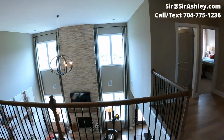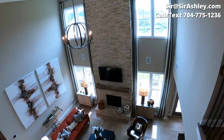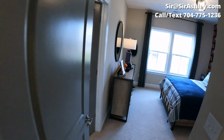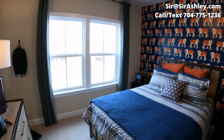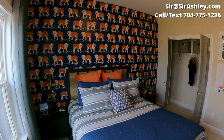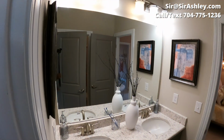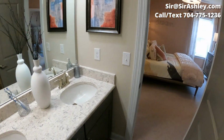Take a look at this living room from up here. Absolutely beautiful. That's something you do not see in most floor plans. I would say 90%+ of floor plans here in the greater Charlotte area, you do not see something like that. This is a Jack and Jill bathroom connecting these two bedrooms right here.